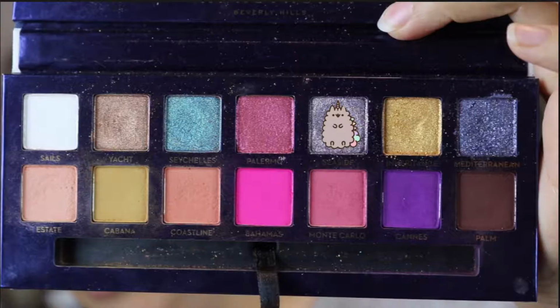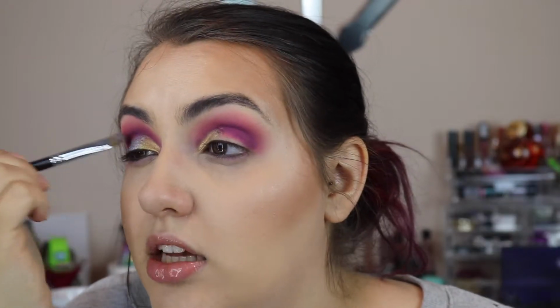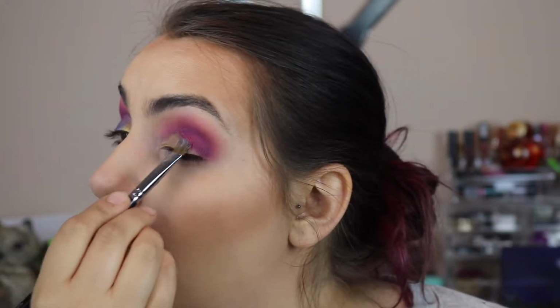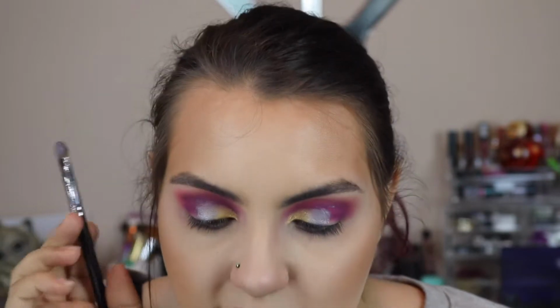Okay, after you get the yellow, I'm going to take Seaside. And this is a nice grayish blue purple. The reason why I bought this palette was because of these original shimmer shades. And I love purples, and so these shimmers just spoke to me. So I really like these a lot. So I'm just going to blend that Seaside shade in with Inheritance.